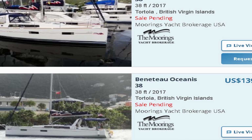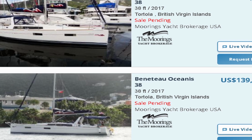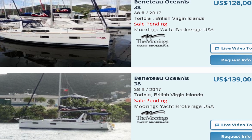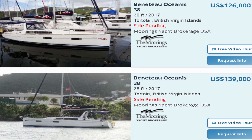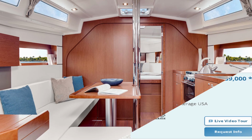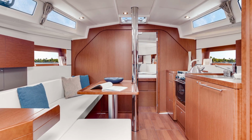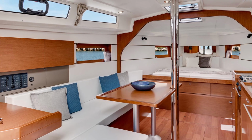These currently can be had on the used market, coming in at $126,000 and going up from there. So it is a very expensive vessel, there is no doubt. However, it's truly a vessel you can grow into versus out of over time, and it can change with your needs as your needs change.